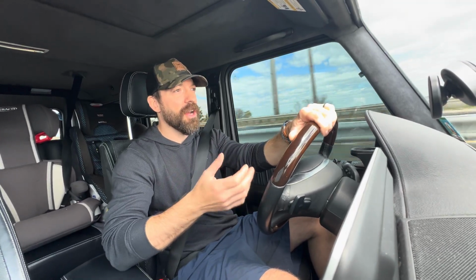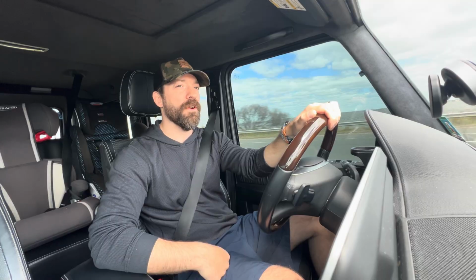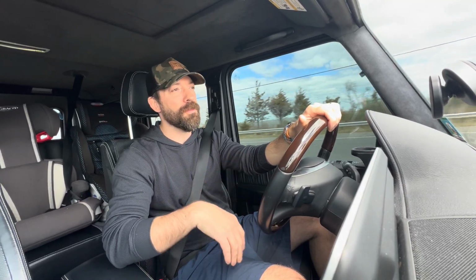But the sound of this thing is pretty great. V8s are kind of hard to mess up. To be honest, I never was a big fan of AMGs in terms of the sound, but this kind of won me over. And this is a stock exhaust too, so it sounds pretty darn good.